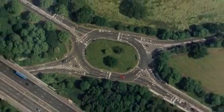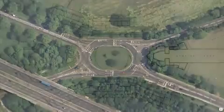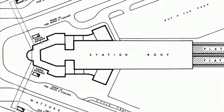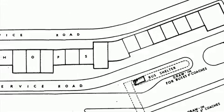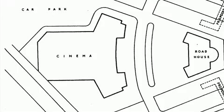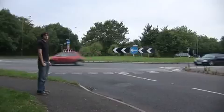if I just zoom out here, turn it around a little bit, ignore the M1, that wasn't built to the 60s, there. This is where the extension was going to end, Bushy Heath Station, and there was going to be a whole new shopping parade to go with it. The roundabout would have been surrounded by shops, pubs, restaurants, and a cinema. It's pretty hard to imagine standing here what it all would have looked like. So, here's a visual aid.